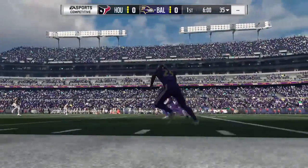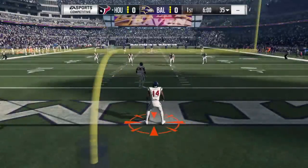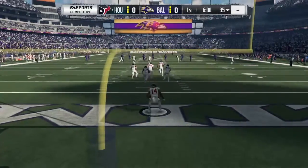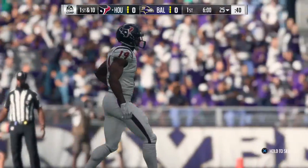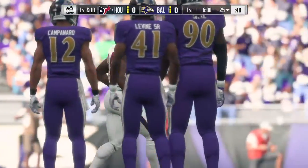Justin Tucker set to boom this one away. And off we go from M&T Bank Stadium. That'll be taken in the end zone, and no run back here. This will be a touchback, and it comes out to the 25-yard line.